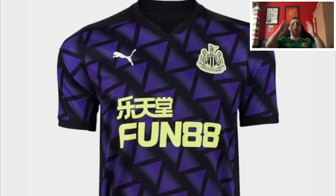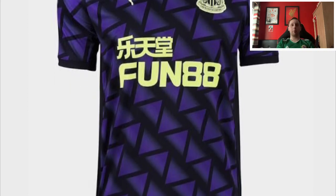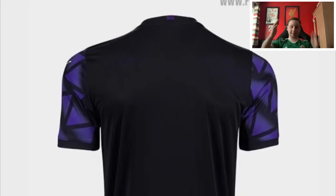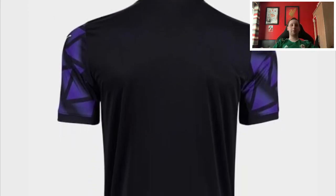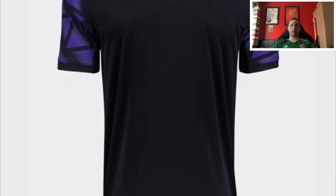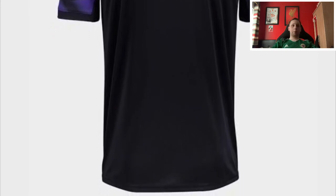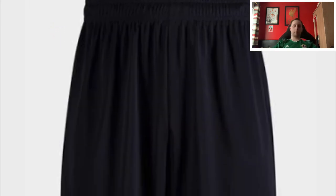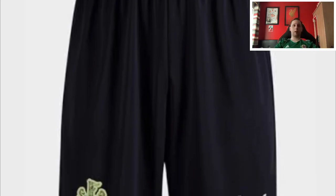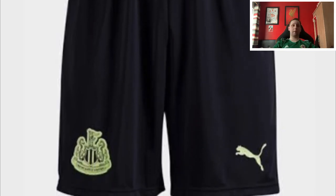Newcastle now, and oh my word, this third kit is what can only be described as orgasmic. This is a work of art. This is class. Newcastle fans, you should be buzzing. And do you know what the worst thing is? The likes of Liverpool, City and Tottenham and stuff, we're being charged 70 quid for our tops without prints, 105 quid or something in around there for the authentic version. Newcastle fans gonna get this for 45, 50 quid.